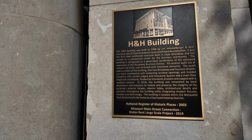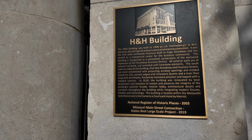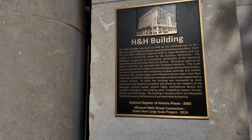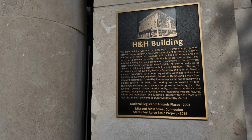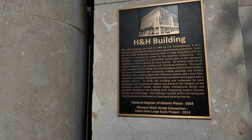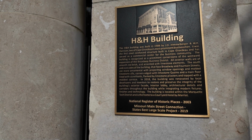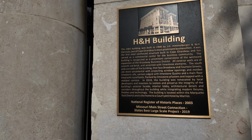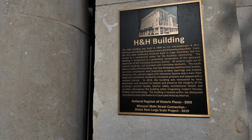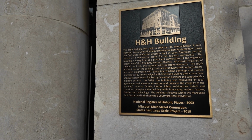The building is recognized as a prominent cornerstone of the westward expansion of the Broadway business district. All exterior walls are of smooth red brick and accented with limestone elements. The south and east sides of the building that face Broadway and Fountain Streets are more ornamental, with projecting window openings and molded limestone sills, corners edged with limestone coins, and a main floor lined with storefronts, flanked by limestone pilasters and topped with a molded cornice.